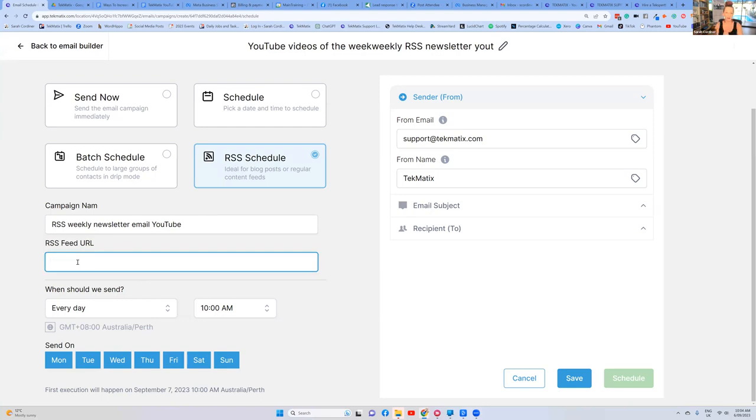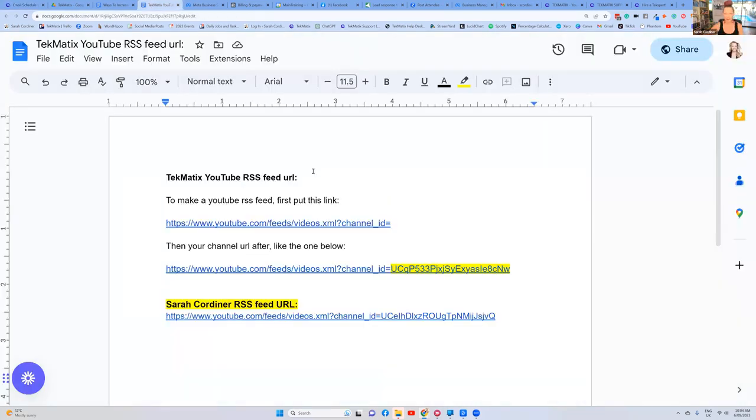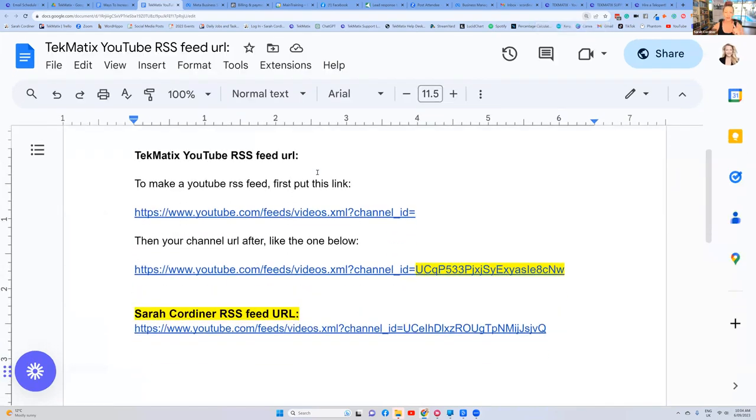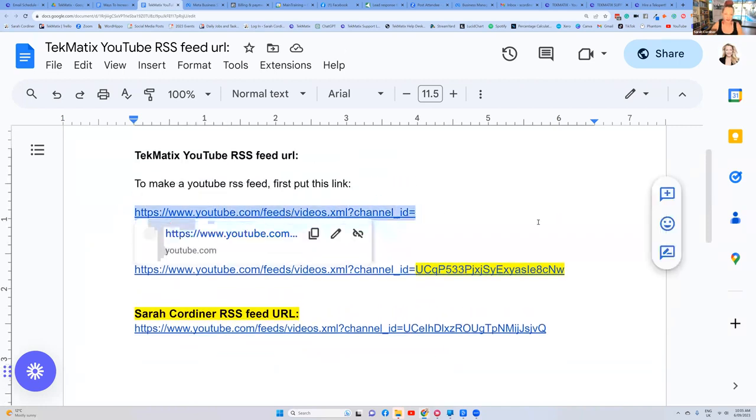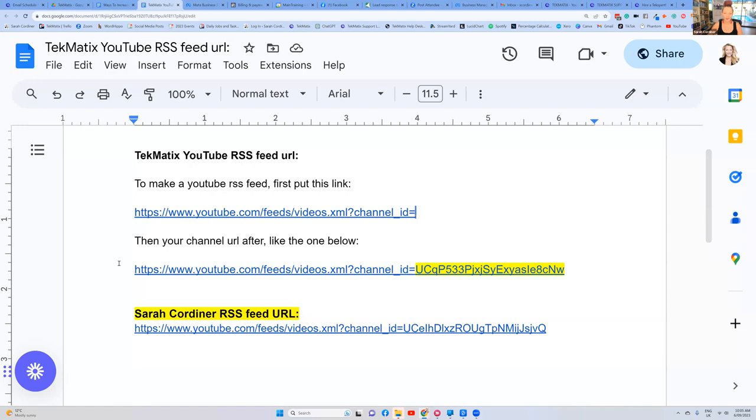Here is where you're going to put the URL to your YouTube RSS feed. Now, how do you get that? I've got your back, techies. So I will pop this in the document that I'll be publishing after this call today for you. Here is how you find the RSS feed for your YouTube URL. What you'll need to do is go to your YouTube channel, first of all. So if you go into your YouTube account and get your URL, you need to put this before your channel ID. So for instance, this whole thing here is my YouTube URL. So go to your YouTube account and collect your YouTube URL.